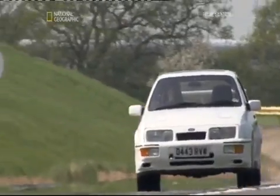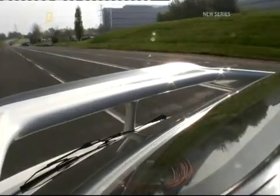For me, the Sierra RS Cosworth epitomizes Britain in the 1980s. Bold, brash, in your face, and it was something new. It wasn't the most elegant of decades, but it was a fresh start. The teenage years of a more sophisticated high-tech Britain.